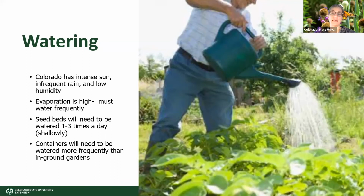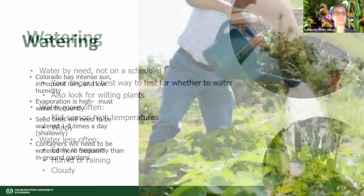Also, if you're growing in containers, they will need to be watered a little bit more frequently than gardens that are in ground. And even raised beds will need to be watered a little bit more frequently than in-ground beds, just because they have a little bit better drainage and they're a little bit higher. So always be thinking about how much you're going to have to water quite frequently with a vegetable garden.